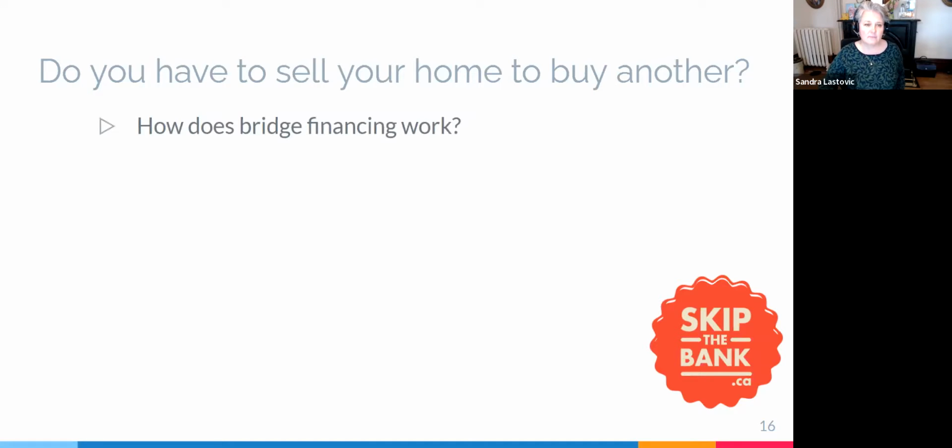The other questions you might ask, and this especially if you're working as a seller's agent, is do the sellers understand how bridge financing works? And this is one of the most misunderstood concepts for mortgage financing, because the bridge loan is a loan for the down payment if your purchase and your sale dates don't match.